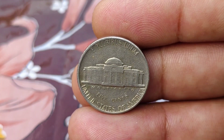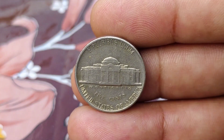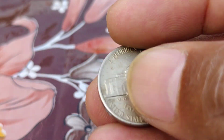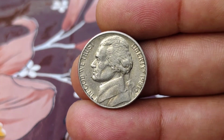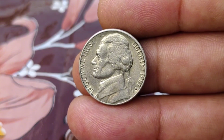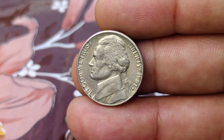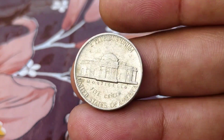Let's talk about that silver shade. Most Jefferson nickels are made from a copper-nickel blend, giving them a distinct metallic finish. However, some 1981 with D nickels exhibit a silver-like sheen. This could be due to a minting error, environmental factors, or even improper planchet composition. Collectors love anomalies like this because they add rarity and intrigue to otherwise common coins.